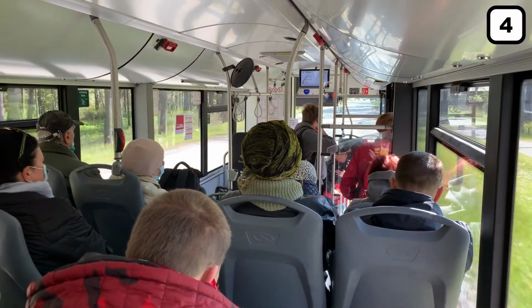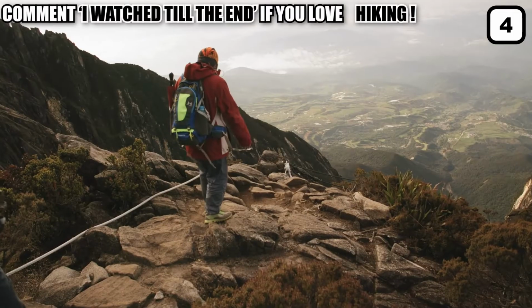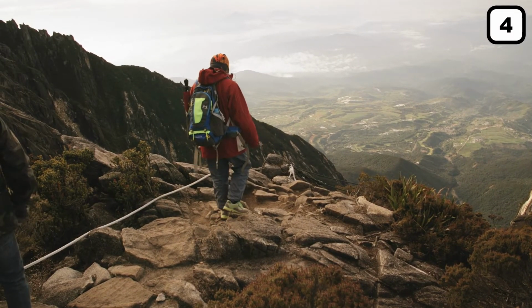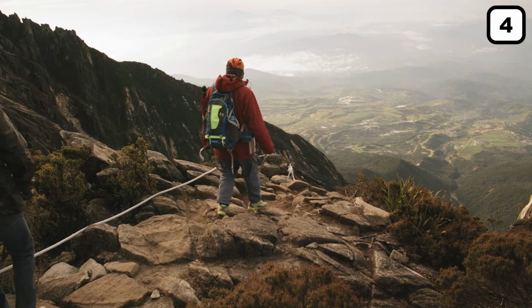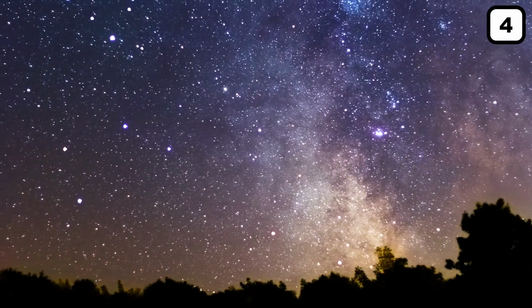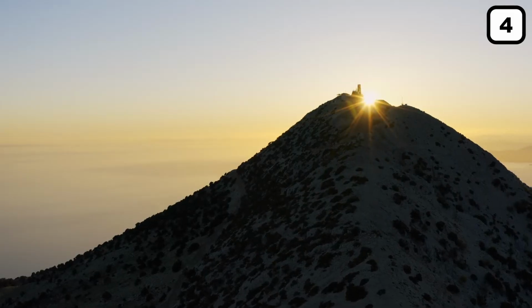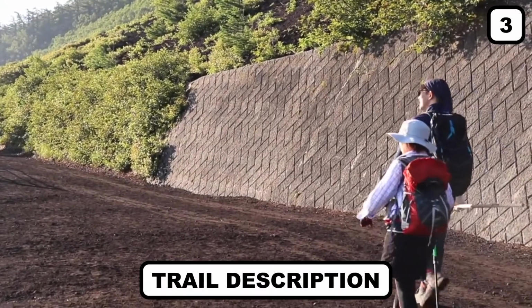Moreover, taking a bus from Shinjuku to Subaru 5th Station in the early afternoon and then climbing to one of the mountain lodges along the route is the most common method to climb Mount Fuji. You spend the night there before rising extremely early the next morning to trek the peak in time to view the sunrise. Number 3. Trail description.